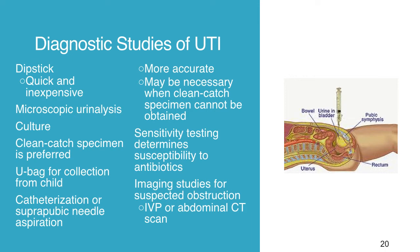Catheterization or suprapubic needle aspiration is another way to get a very sterile collection. It's more accurate. It may be necessary when clean catch specimens cannot be obtained. The picture that's over here on the side is what it looks like to get a suprapubic needle aspiration. And literally it's a syringe. It's prepped with betadine or chlorhexidine, and then it goes straight down into the bladder, and you aspirate the urine from the bladder. You actually start to aspirate as you're going down, so that once you hit urine, you stop, and then you get the urine back that way.